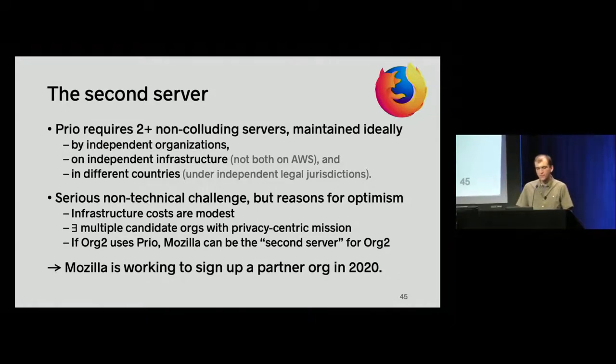So this has proved to be a pretty serious non-technical challenge. Technically, it's not rocket science to make it work, but from a business perspective, it's turned out to be kind of sticky. But I think there's some reasons to be optimistic. So the first one I already mentioned, that infrastructure costs are not actually that big for the second server.